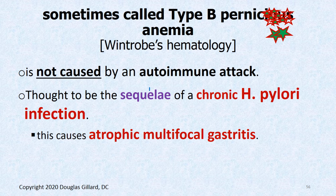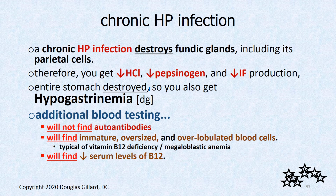It starts by attacking the pyloric, the antral region of the stomach, and if it's not snuffed out, it can take over the entire stomach. That's usually the pattern with this thing. But it does cause an atrophic multifocal gastritis, and yeah, if you wreck your stomach because of this infection with the bug, it can mess up the release of hydrochloric acid, pepsinogen, and intrinsic factor. So, yep, chronic H. pylori infection destroys the stomach, the fundus glands, and you know the story.